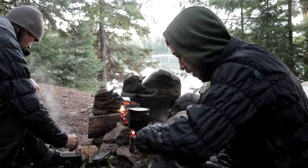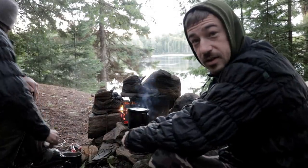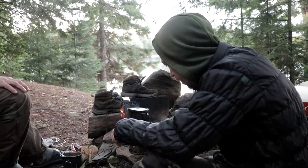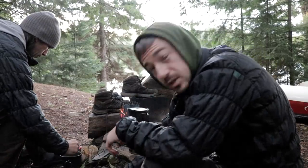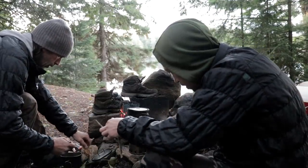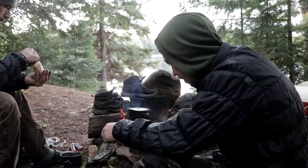Good morning, guys. It's quite a different scene from yesterday, especially out on the lake, nice and calm. Slept pretty good. Got up at 6:30. It's 7 now, so just getting some breakfast ready, and then we're up and out of here. Big day of paddling today. So yesterday, lots of portaging. Today, a whole lot of paddling.